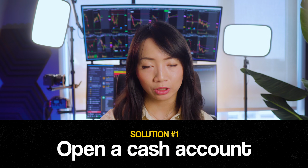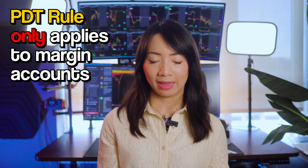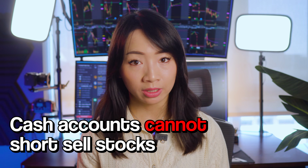First, you can open a cash account with any of the brokers we just mentioned earlier. Only margin accounts are subject to PDT rule. If you're using a cash account, you can take as many day trades as you want, but you'll have to wait for the cash to settle, and you cannot short sell stocks.